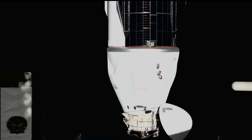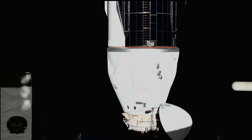You're looking at a live view of Dragon Endeavour on the Zenith port as we await the departure from this docking port on the International Space Station to another. In other words, what we've referred to as a port relocation. Dragon will be moving from the International Docking Adapter 3, or IDA-3, on the Zenith or space-facing Harmony port to the IDA-2 on the forward Harmony port.